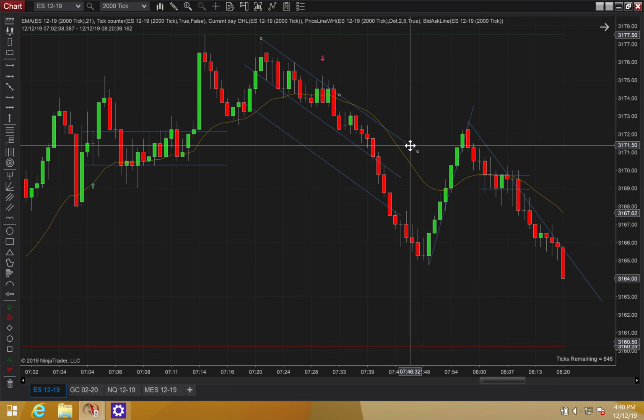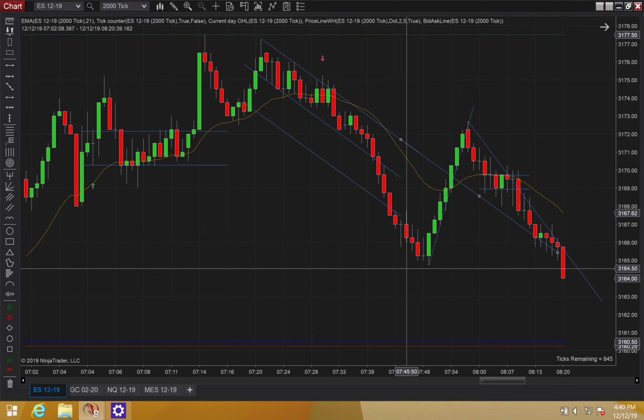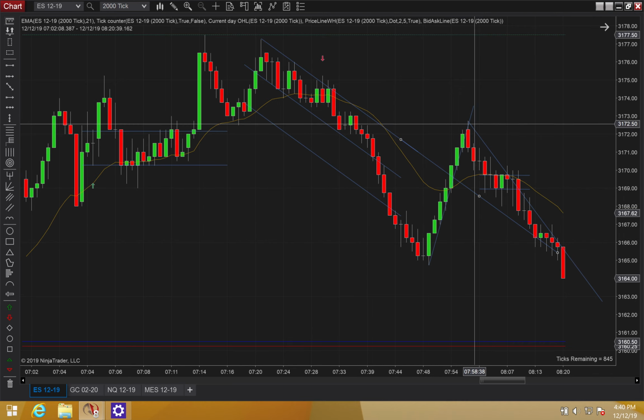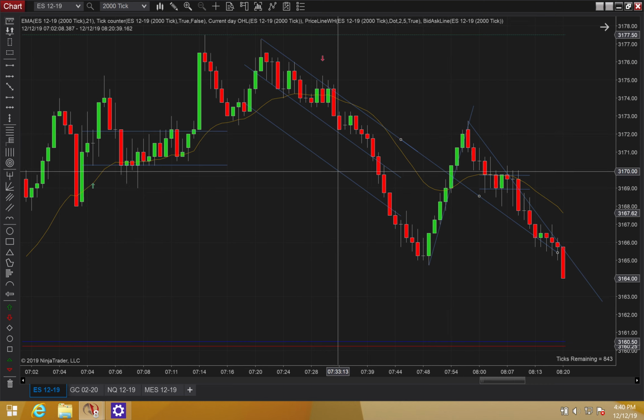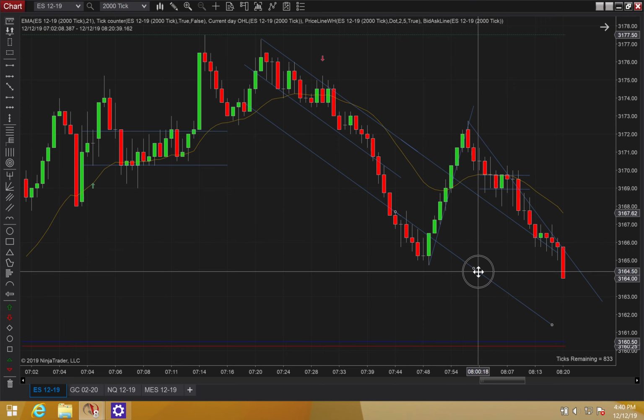And the only reason why I'm not extending this is because at this point, if this is our trend line that we're using, you definitely had to break off the low side and you definitely have to break out the high side. This trend isn't really going to help you too much anymore. But it's cool to note.